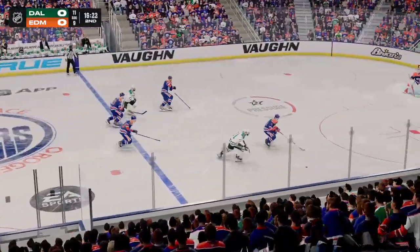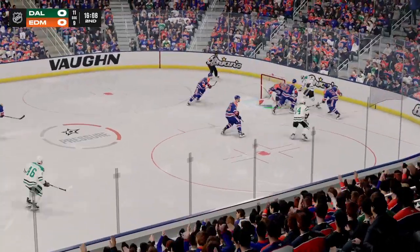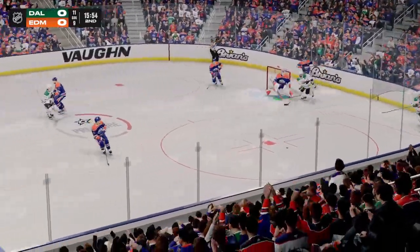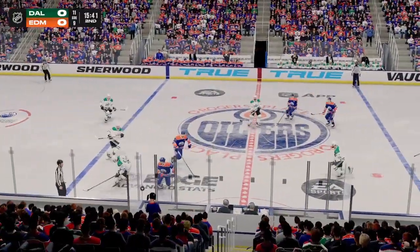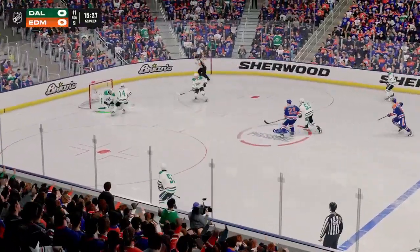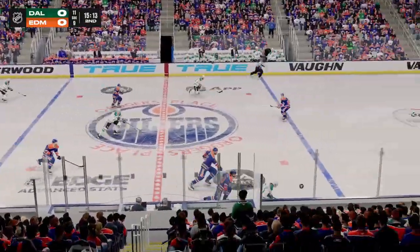Oh, it's stayed out. Oh, my goodness, what a stop. Dallas plays it along the boards. Edmonton's got possession of the puck. Oh, bold move by the goaltender as he pokes it away. And now he moves it quickly to Arvidsson. Smart defensive play there. Now that's a great heads up in the defensive zone to force the turnover. Tries to feed it over to Johnston.